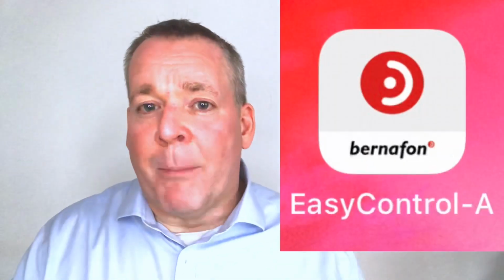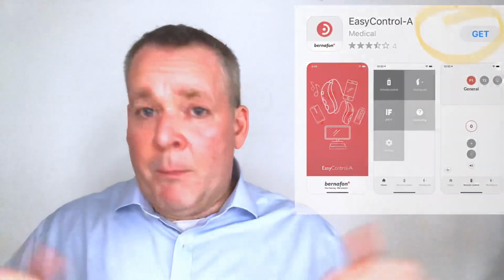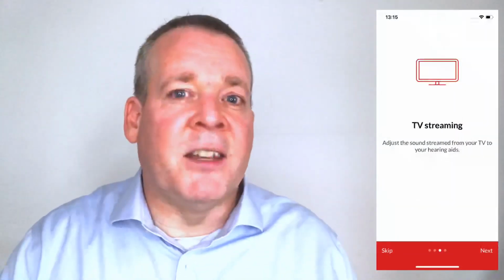So next we have the app. The app, which you can download from both the Google Play Store for Android phones, of course, and the iOS version on the App Store for Apple phones, allows you to turn up and down the hearing instruments, adjust them individually, and select different listening modes if you've got them programmed in. I'll put some examples of the screen of additional programs that I've put on my demonstration sets. You can select the iPhone microphone if you want to use that live listen facility to hear someone at a distance.